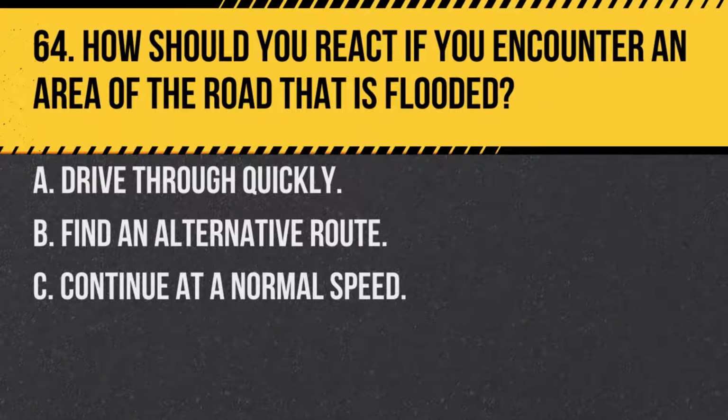Question 64. How should you react if you encounter an area of the road that is flooded? A. Drive through quickly. B. Find an alternative route. C. Continue at a normal speed. Answer: B. Find an alternative route. It's safest to avoid driving through flooded areas and find an alternative route.